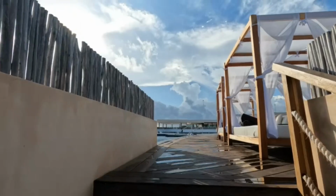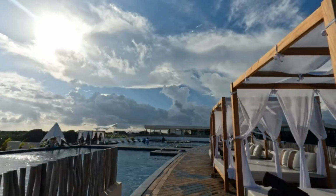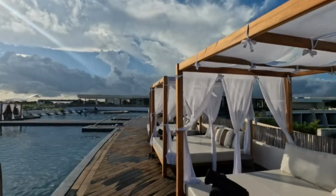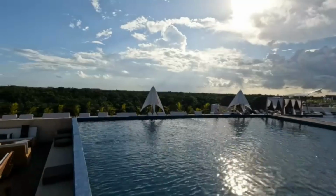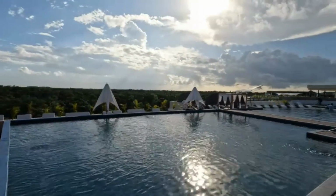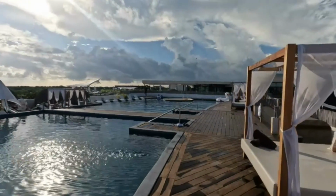Mike is an amazing pool attendant. He was terrific. It's like we walked right up and he helped us find a spot, positioned the umbrella perfectly so we could have shade. And then the pools are pretty shallow, but they were a good refreshing temperature when we were there. And then you can just see out over the Tulum area.